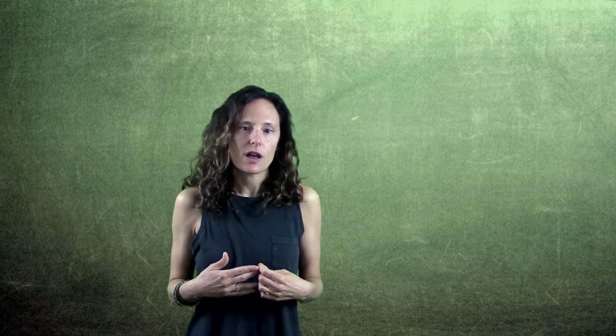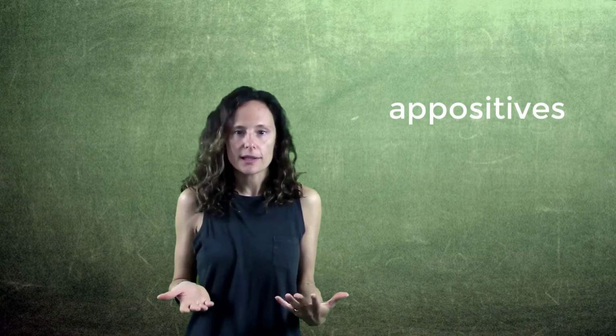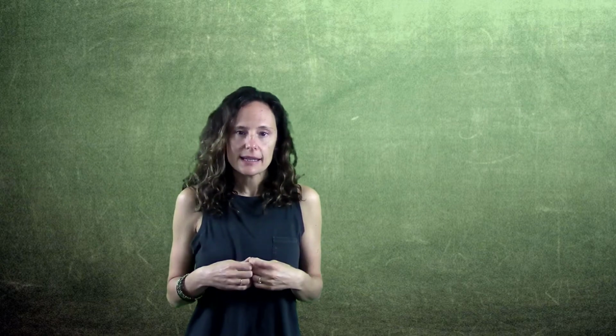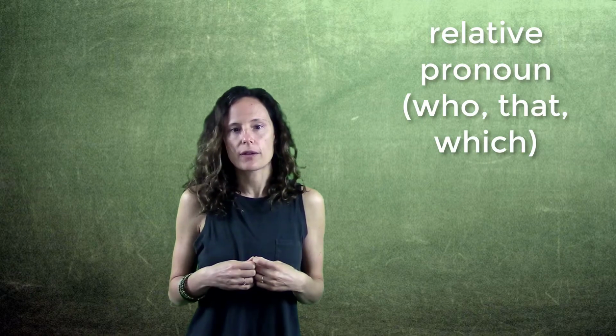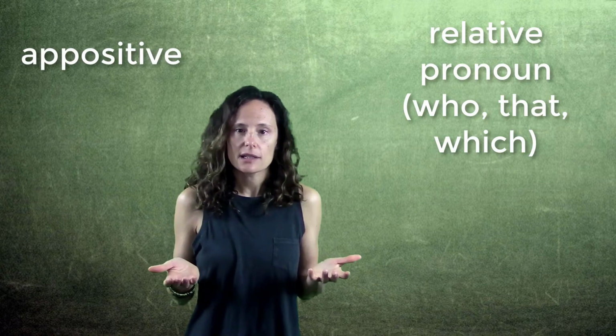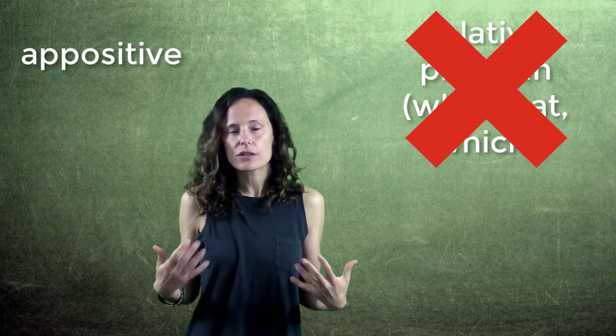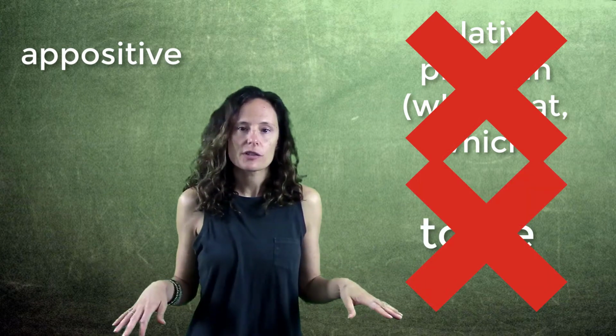Adjective clauses that use a form of the verb to be, like the adjective clauses in the sentences above, can be reduced into shorter clauses called appositives. As we discussed in previous videos, an adjective clause begins with a relative pronoun. To make an appositive, we simply remove both the relative pronoun and the verb to be from the adjective clause.